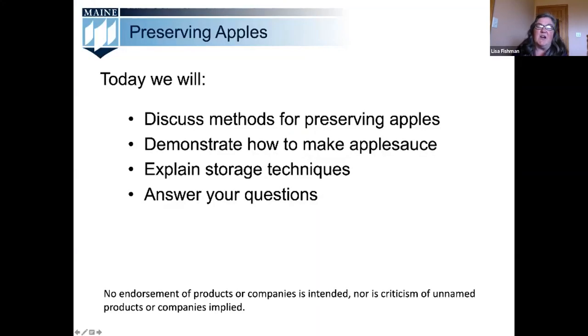Today we're focusing on all the different ways you can preserve apples. From canning and freezing to drying and root cellaring, apples can be preserved in many delicious ways.